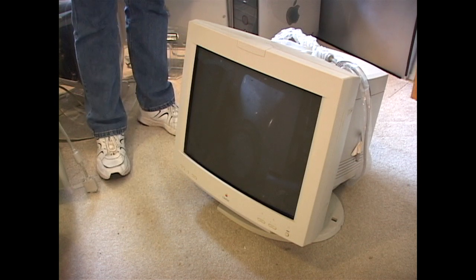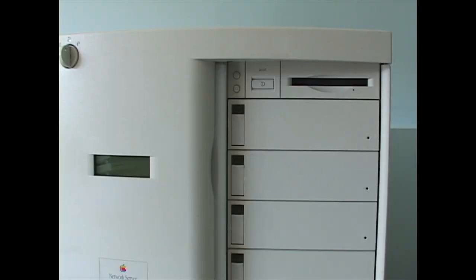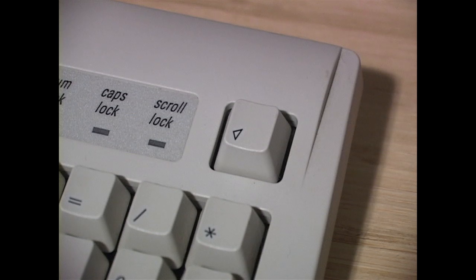I'm not moving that again. Really cool design. Now let's boot it. The power button is beside the floppy, and I believe the earliest example of a backlit power button, predating the 4400 and 8600. You could also use the power button on the keyboard.